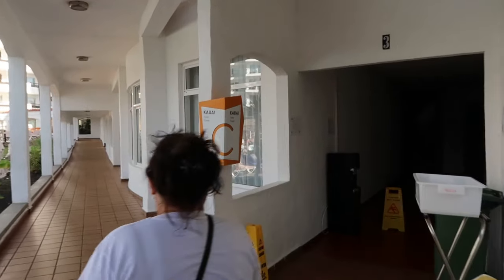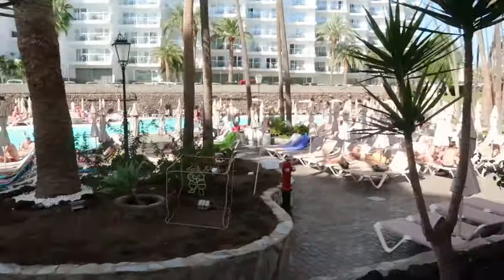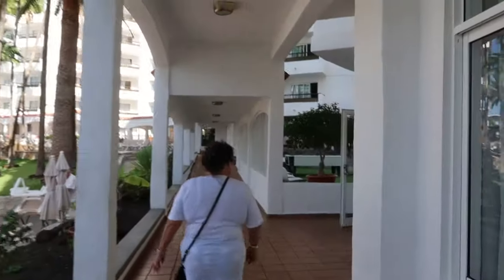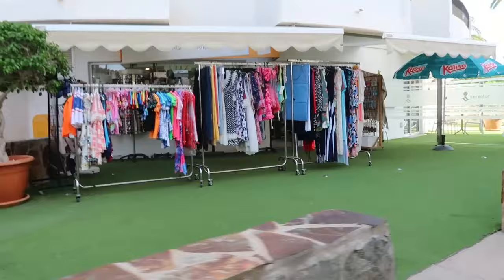So we're currently going past the third block, block C. As I said, every block is exactly the same. This is the one by the actual pool. I'm trying to over talk the music, otherwise we will get copyright. So carry on. We're coming up to block D now. This is the one we're actually currently staying in, and there's a little shop here, isn't there, babe?